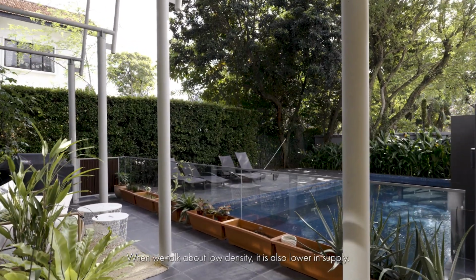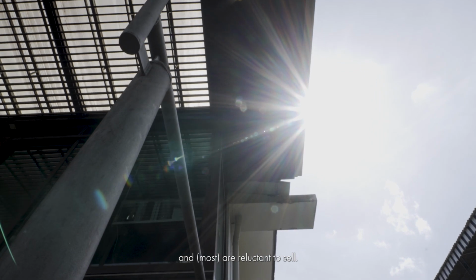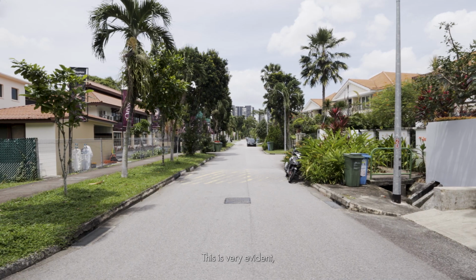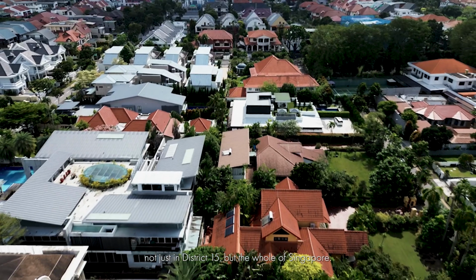When we talk about low density, it's also lower in supply. The owners here have stayed for generations and they are reluctant to sell. Like most things in life, rarity always creates demand, and demand always drives value. And this is very evident, I think, in the prices of detached houses that we see, not just in District 15, but the whole of Singapore.